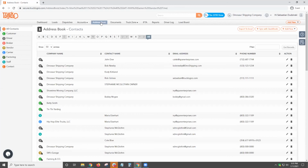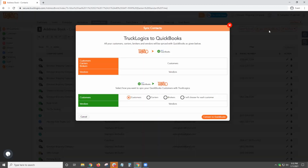So I'm going to show you the start of the prompt, but I will not be able to walk you through because I don't want to connect this to somebody's live QuickBooks Online account. So to get started, you click Sync with QuickBooks. The system will then try and reconcile your customer and vendor list between the two systems.